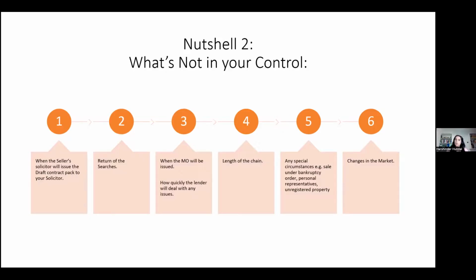Number 5, think about special circumstances that might be affecting the sale or the purchase. For instance, if a sale is being done under a bankruptcy order, you're not going to be dealing with the owner, you're likely to be dealing with the receivers. So bear in mind that you will have third parties that you need to talk to. And again, I've mentioned unregistered property there.